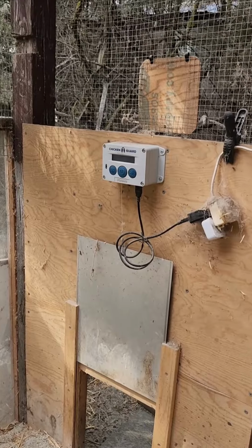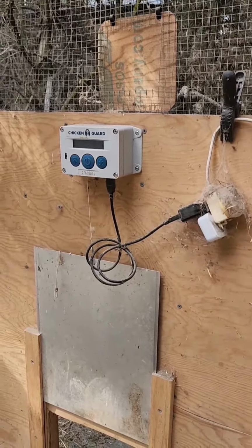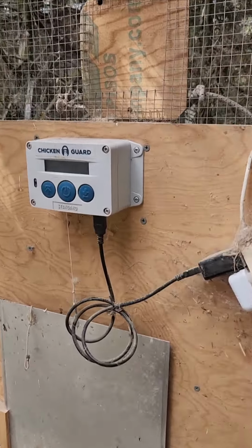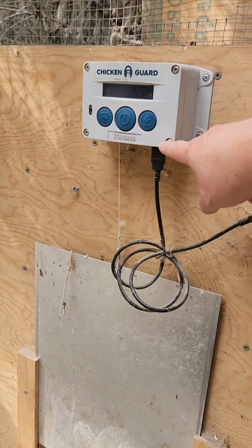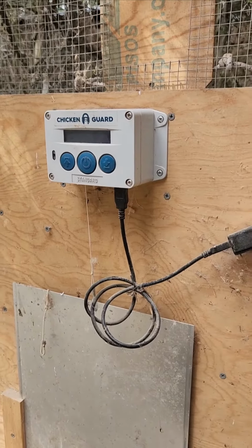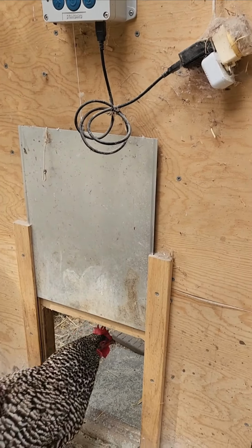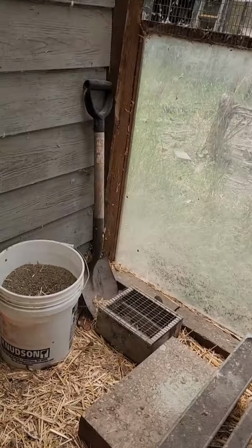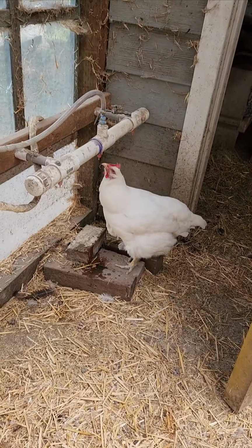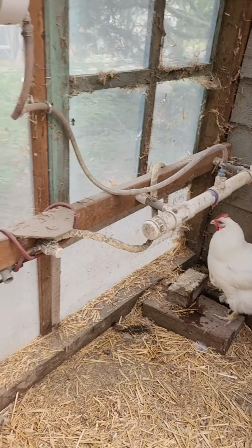Now here is the automatic gate, what it looks like from inside. There's a control panel. We can program the time to close and open the gate depending on the season. The whole chicken coop floor is covered with concrete, so the raccoons can't get in.